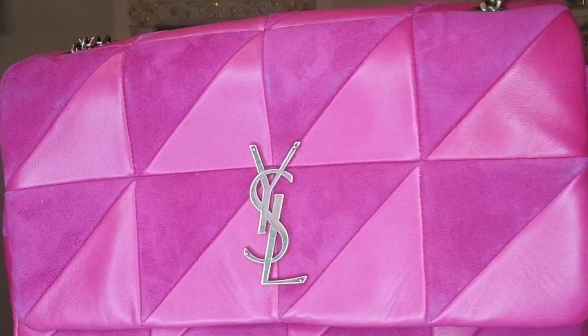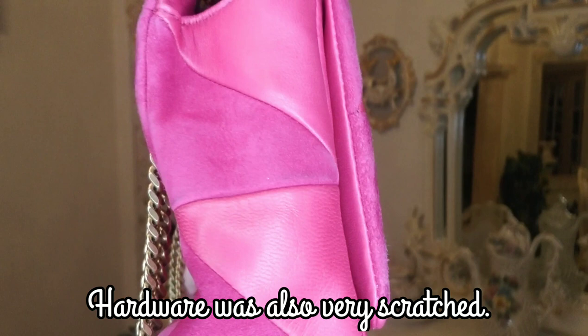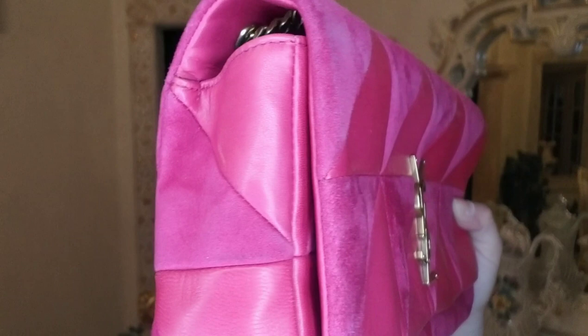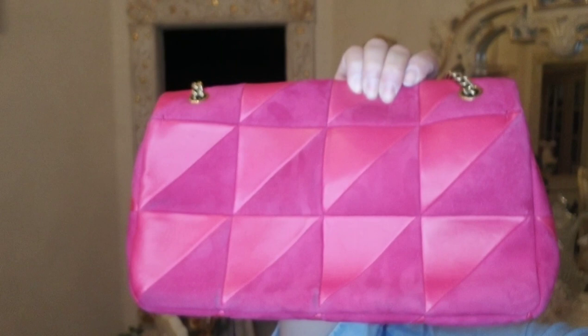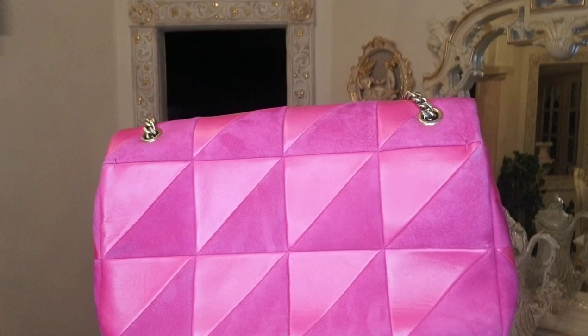Look at this. Look at that. That is ridiculous. That is so uncalled for. I can't even deal. Look at it. It's right there, too. Just like that. Let me show you how. I mean, it's a beautiful bag if it was in brand new condition. I did not buy this pre-owned from a pre-owned website. Farfetch is brand new with tags kind of thing. And this is not what I received. And I'm really, really, really disappointed.